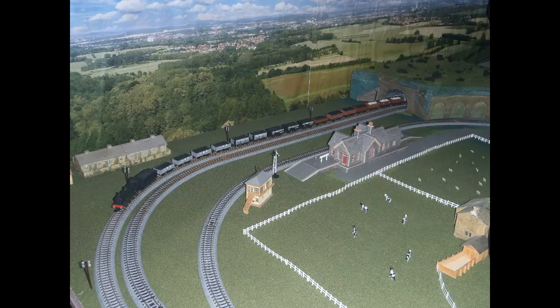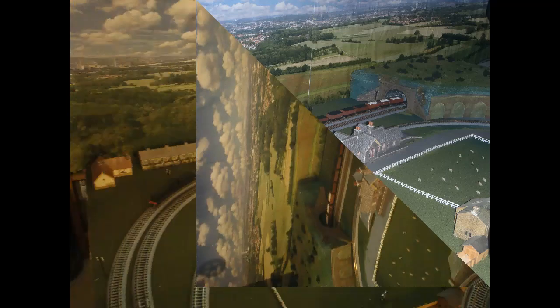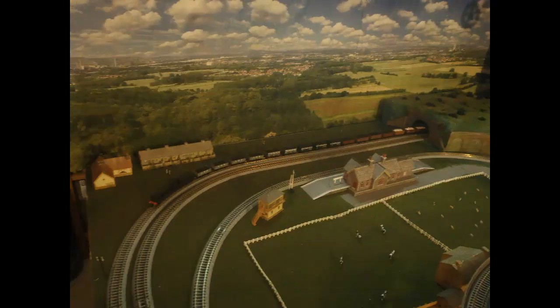Unfortunately, the joint really stands out with flash, and the wrinkles, of course, are more visible as well. But the joint's hardly visible at all in normal room light, and the wrinkles aren't that noticeable.